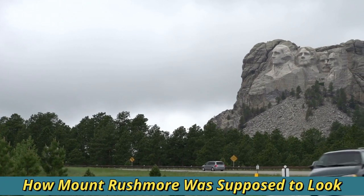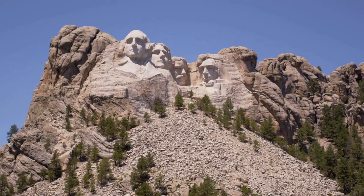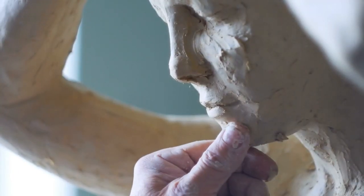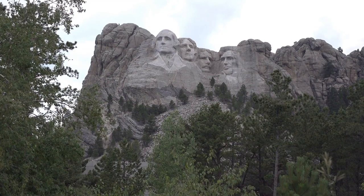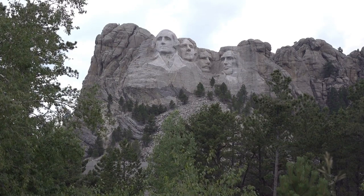How Mount Rushmore was supposed to look. As it turns out, the Mount Rushmore National Memorial ended up looking quite a bit different than what sculptor Gutzon Borglum was envisioning. As you can see here from the model, this is because they ran out of funding for the project during its construction, and so they were forced to stop after the heads. But we have to say, it's good that Borglum decided to start with the heads and work his way down, otherwise it'd just be a bunch of headless bodies.